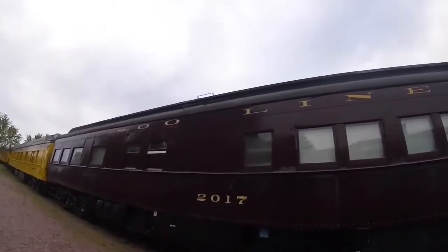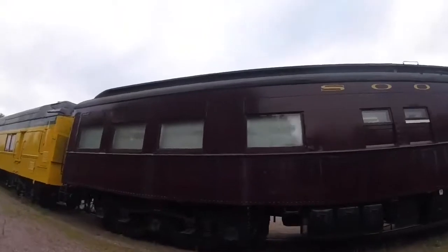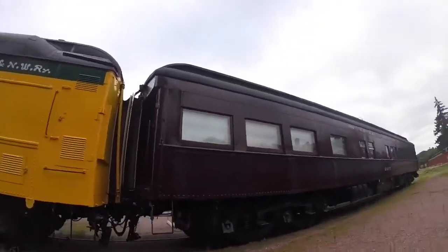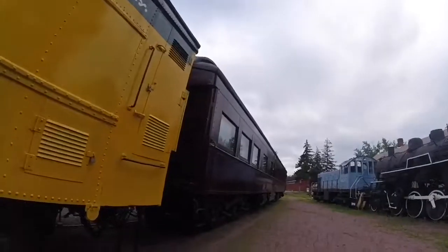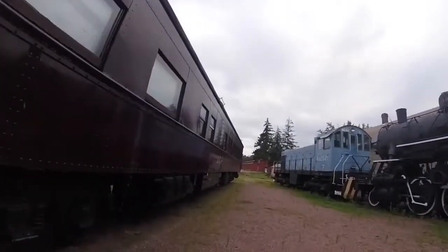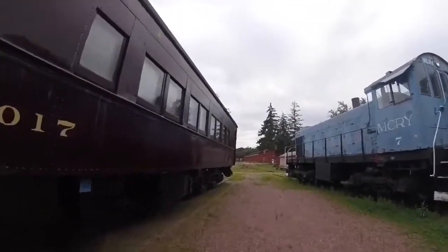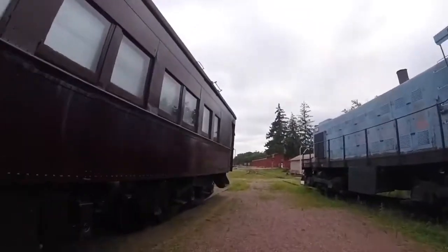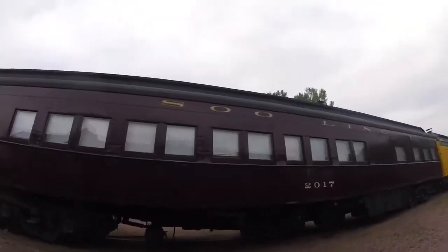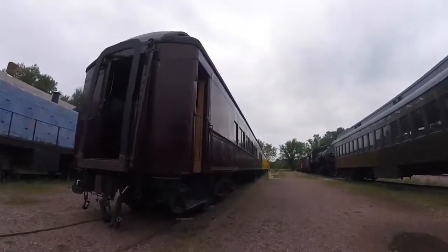In that year, the car was retired, and in 1966, the car was sold to a private individual and moved to Hayward, Wisconsin, where it was stored for several years. Then, in 1971, it was resold and moved to Duluth, Minnesota, where it was completely restored to its 1948 appearance. Then, in 1978, it was moved to the Mid-Continent Railway Museum in North Freedom, Wisconsin, and leased for use in first class and dining service.